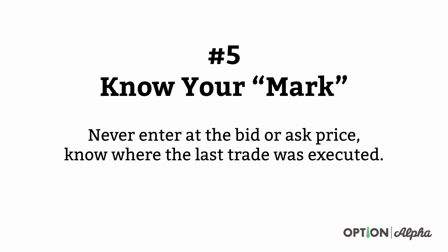Number 5 is know your mark. Never enter a trade at the bid or the ask price. Know where the last trade was executed. And we have training on this here at Option Alpha. You can just search the bid-ask spread or the mark. But basically what you want to do is make sure that you're trading first in really liquid underlyings, which we talk about here in track 2 and in track 1.